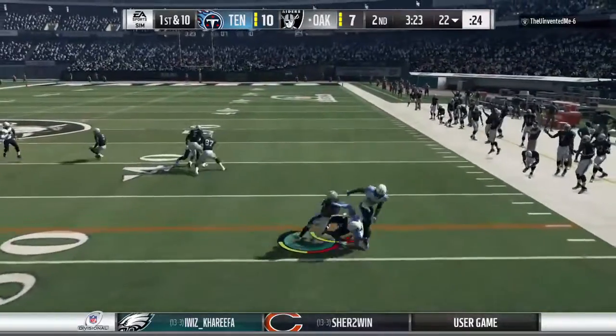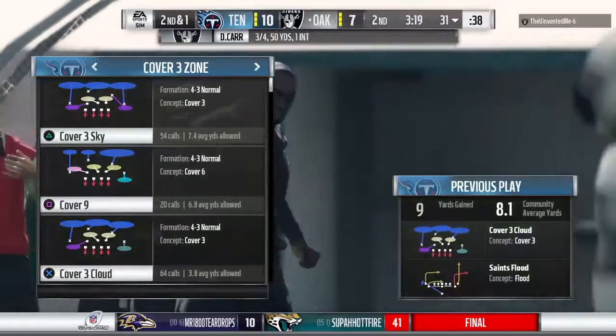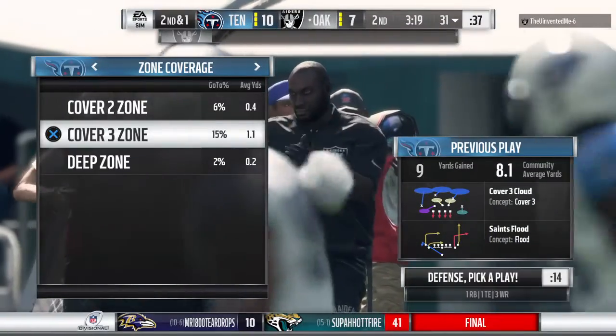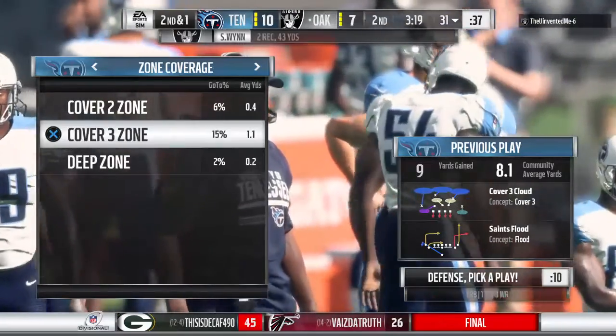You're going to take care of it, but you have to be careful about being too cautious because now you can't run any offense at all. Still want to attack. We'll see how they attack here. Give him 9 there on the first down completion.